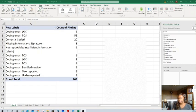Okay, so I've cleaned up my level of care issue here. And when I refresh now, I have 1 for level of care, 1 for type of service, 1 for correctly coded.